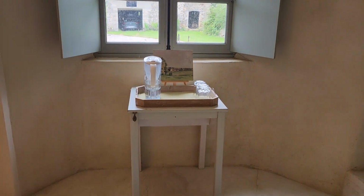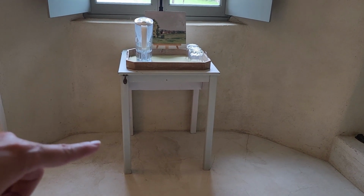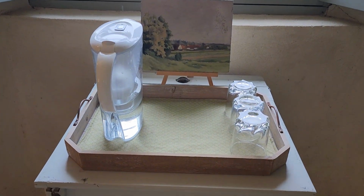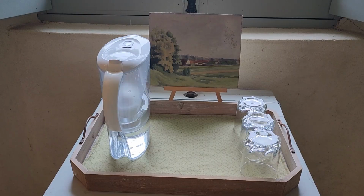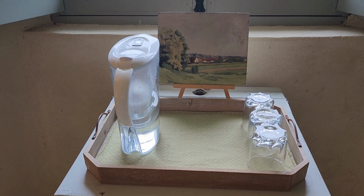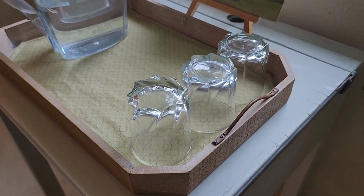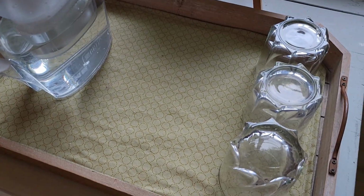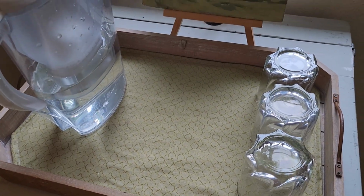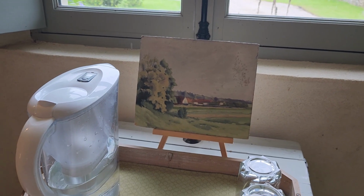This little school desk, antique school desk, was left by the previous homeowners. And then I am making sure that every room has its own water pitcher and glasses so that you don't feel like you have to get up and wander around at night. Everything is there and at the ready. So I picked up this tray secondhand, and then I sewed a quick liner for it out of just some of my scrap fabrics. So that was a quick and easy project. This little painting was €1 that I found at a consignment store.